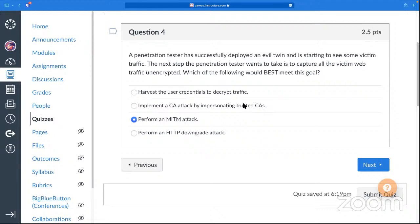A man-in-the-middle attack would not work because, again, you have two devices that are going to establish an encrypted tunnel between browser and server. So even if you are in the middle, you won't be able to see once the tunnel is made. But downgrading would be the best way to see the web traffic unencrypted.